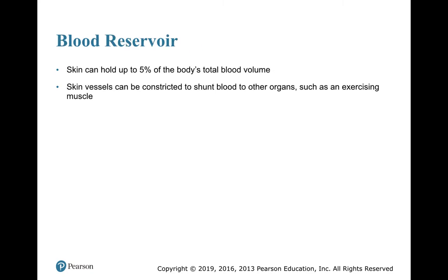The skin also is a blood reservoir. Up to 5% of your body's total blood volume may be in your skin at any time. And in addition to that, the skin vessels have the ability to be constricted so that that blood can be shunted to other organs. And that's the kind of thing that happens when you are exercising. You send the blood that's hanging out in your skin to muscles that are going to need it.